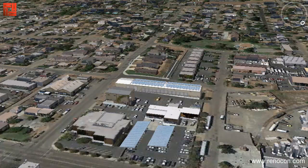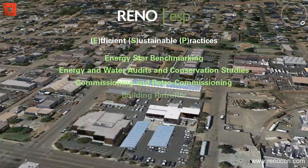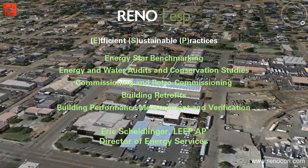Reno Contracting is a commercial general contractor. We're licensed in California and Nevada. We do alternative energy. We have a contract with the county to do energy audits of existing buildings and give them energy efficiency best practices. We do biotech, office, high-rise, mid-rise construction. The leader in our energy department is Eric Scheidlinger.